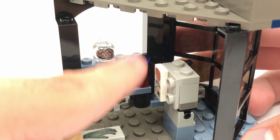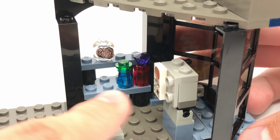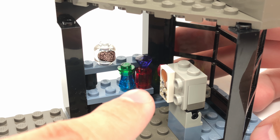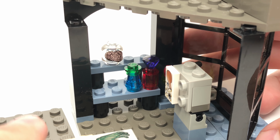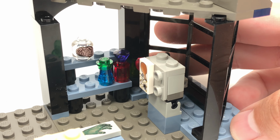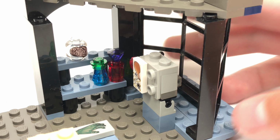I remember when I was younger and I wanted this set, another draw to it was the purple gem right there, because that crystal piece in purple was very hard to find. And that is on a little translucent red cylinder piece, and another little potion design right there using a 1x1 in a cone piece. So yeah, lots of cool little spells and potions and different magical items, but there is, of course, the other build.